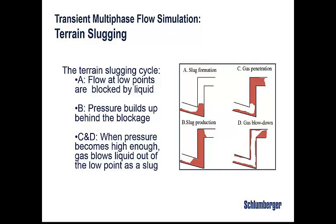When that interface noses under the low spot, you get gas beneath liquid in this riser, which then blows out really quite catastrophically, and so you get these intermittent slugs that can really be quite long. They can be several, order 10, riser heights long, and it will occur periodically.